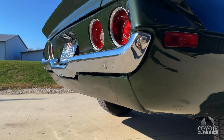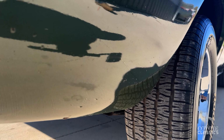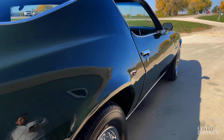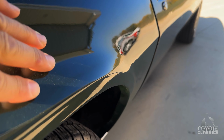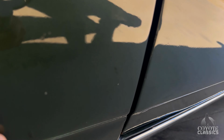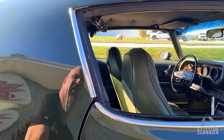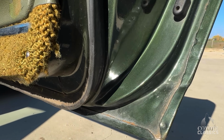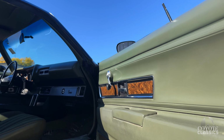Trunk lid fits nice. It's got some little rock chips in the very back here in the rear quarter. Couple chips that have been touched up right here. Other than that, over the wheel well's great, and the dog leg area is good. It's got just a little tiny bubble right there. Door gap's nice. Roof rail rubber is nice. Corner of the door is perfect. Very solid original. It's a good looking car.